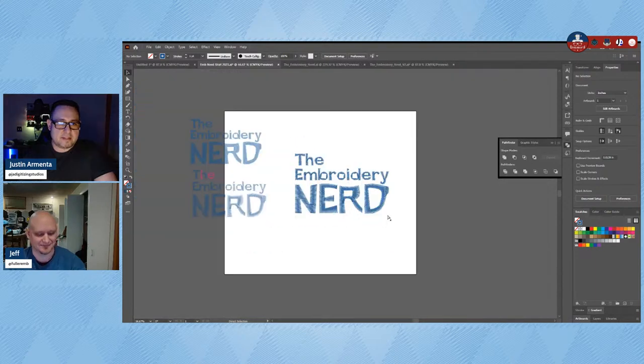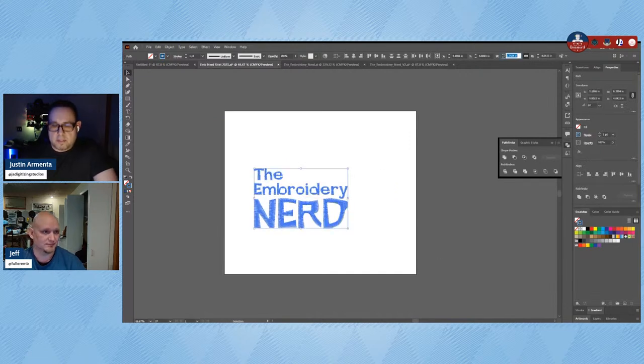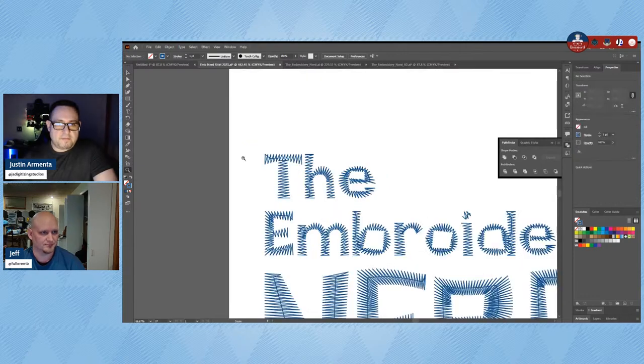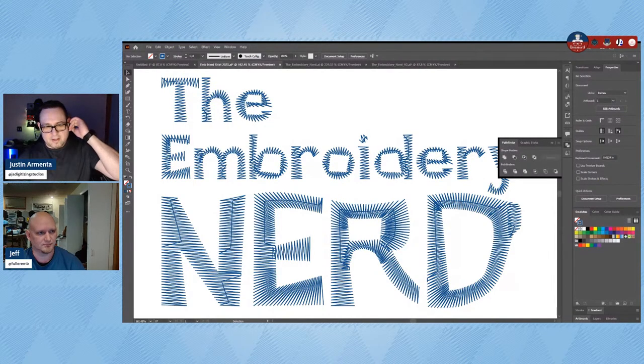So yeah, it's kind of a really neat feature. I'm going to change this to 10 inches because we talked about doing 10 inches. I like how it's going to show the travel stitches between the two elements, like in the T and the H there. I think it's a unique touch to show the workings of the digitizing.